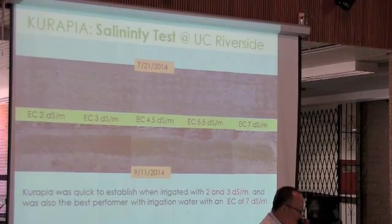Kurapia grows well in soil conditions with varying levels of pH, from acidic to alkaline, such as saline and sodic soils. Although its growth will be reduced, Kurapia can also grow in volcanic ash and also soil containing caustic lime.